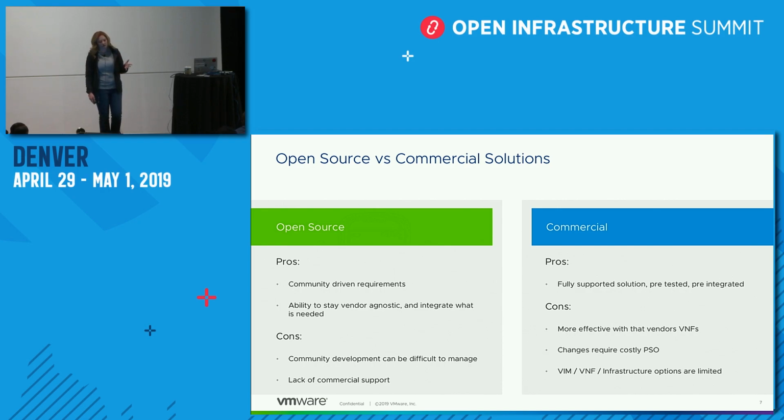So some of the pros of open source, it's led by community-driven requirements. And so the things that you need the software to do today are what gets built in right away. And it's the largest demand drives what features are going into the product set, and that's great. It gives you an ability to stay vendor agnostic and integrate what's needed when it's needed. So when you're looking at all of these northbound, southbound integration points, even the east-west integration points, the things that are relevant to the contributors are what are going to get built in, not whatever a vendor wants to sell you.